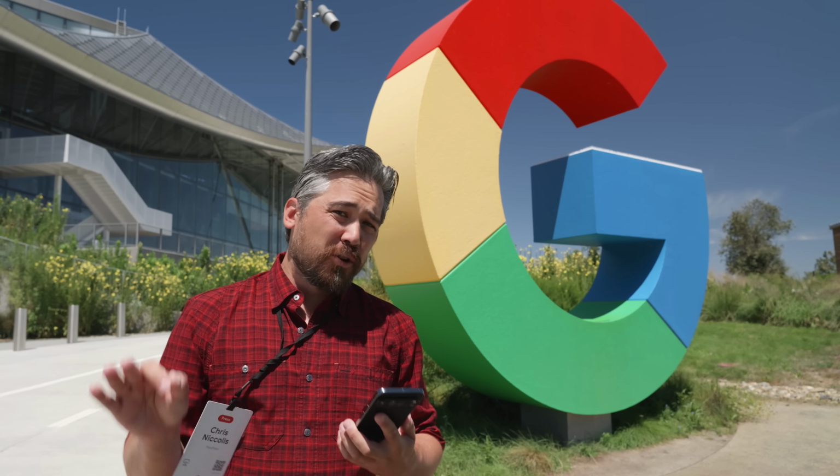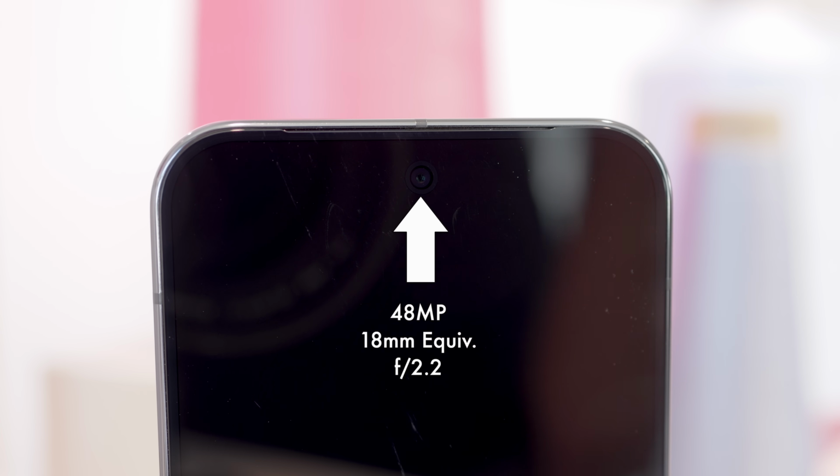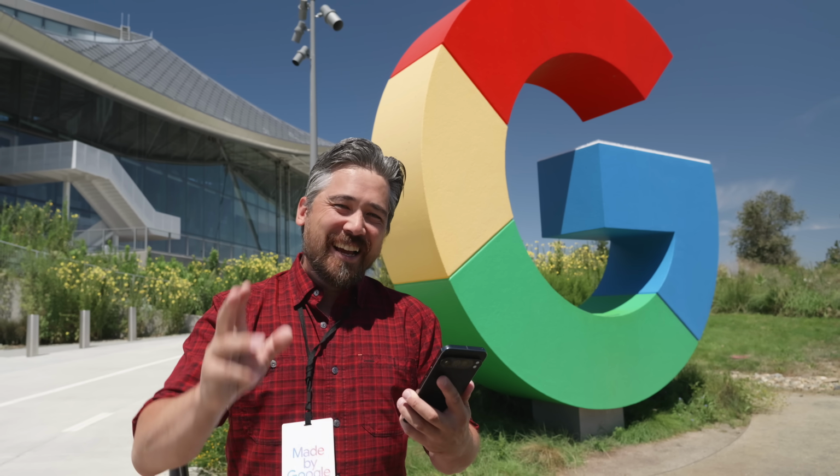But another huge improvement is actually the selfie camera, the front-facing camera. I know you can't really see it in this B-roll, it's not great, but trust me, it is much better. 42 megapixels now. This has an f2.2 aperture, 103 degree field of view. It's much wider, and it does autofocus as well, so that's a big step up.